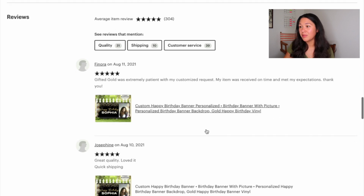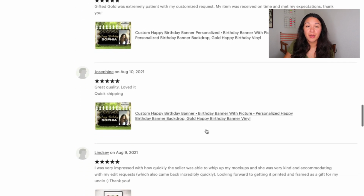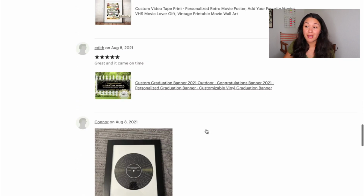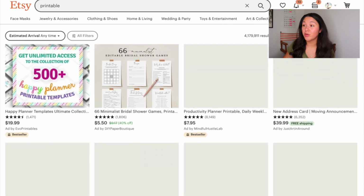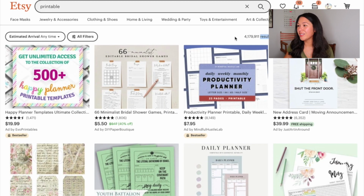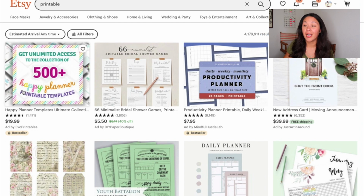So this looks like something that probably is like print on demand. So they create the product and it gets sent out to a printer and sent to the buyer. So that might not be something you're interested in, or maybe it is. So another thing you can do is just search printable. So if you just search printable, there are 4 million results, but you can see all different kinds of printables.